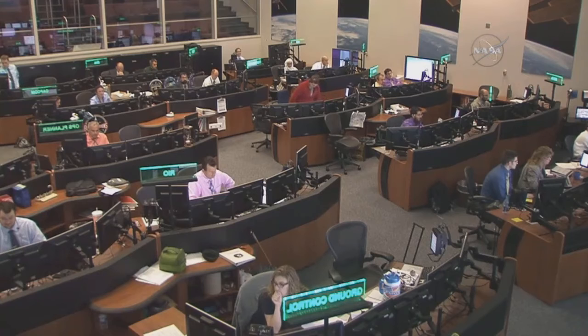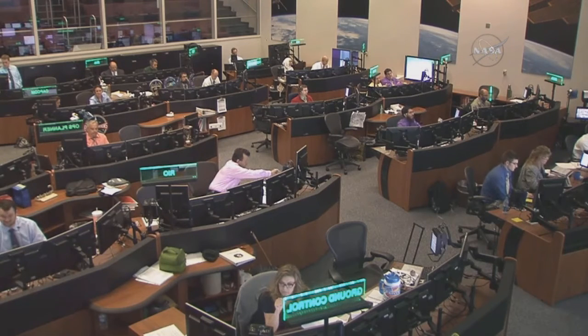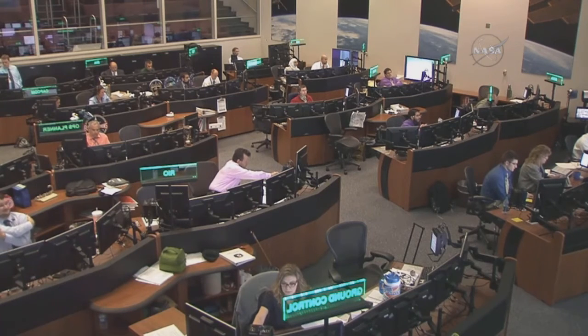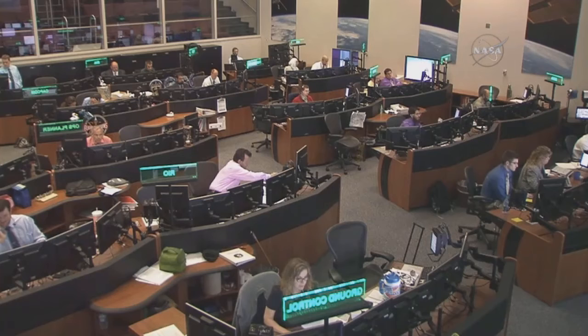Right now, the Dragon cargo vehicle is scheduled to perform a deorbit burn at 1:01 p.m. Central Time. From there, trunk separation will begin at 1:18 p.m. Drogue chutes will deploy at 1:47 p.m. and main chutes will come out at 1:48 p.m. Splashdown again is going to occur in the Pacific Ocean at 1:55 p.m. Central Time today.